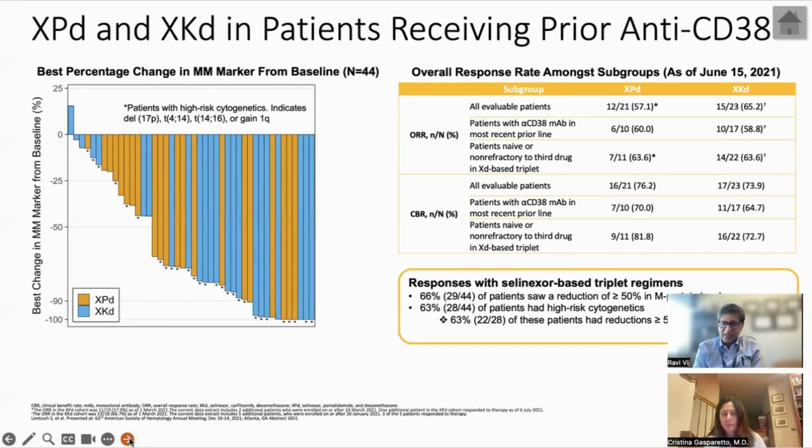So you obviously have studied a number of these regimens. It seems like with selinexor, Kyprolis Dex may be your favorite. What are some of the other selinexor-based regimens that you use in your day-to-day practice?